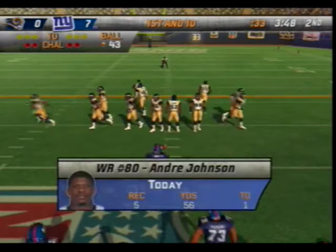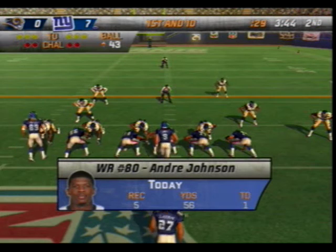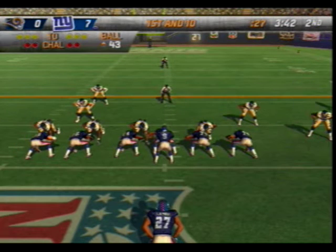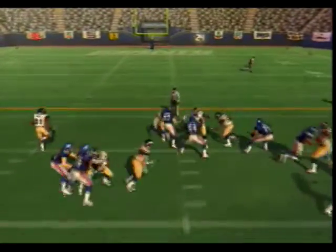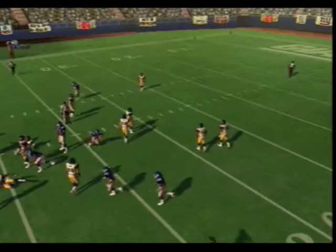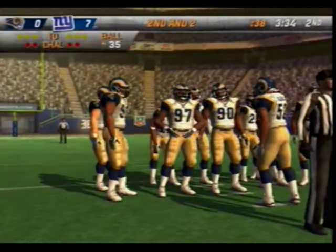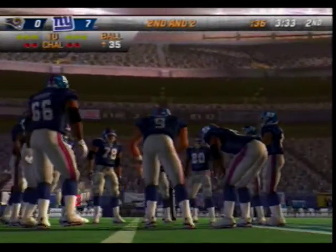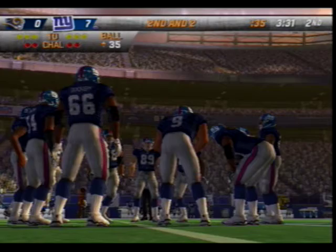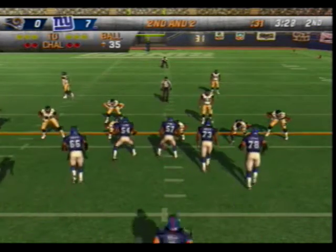Ball on the 43-yard line. Watch him. Hand it off to the back. This one will be spotted at the 35-yard line. It's three tackles so far for him today. A solid running game starts with the blocking of the offensive line. But the ball carrier must have good vision so he can take advantage of the holes that they open up. Ball on the 35-yard line.